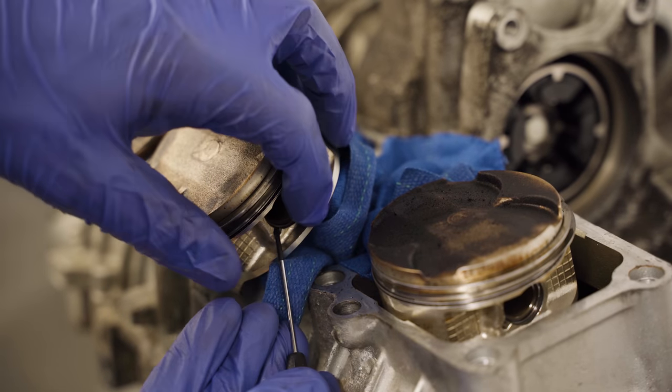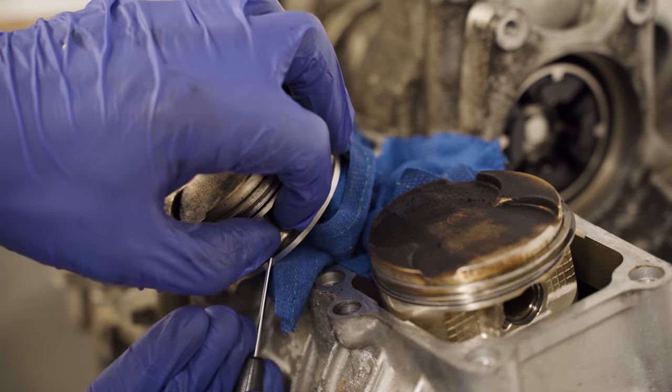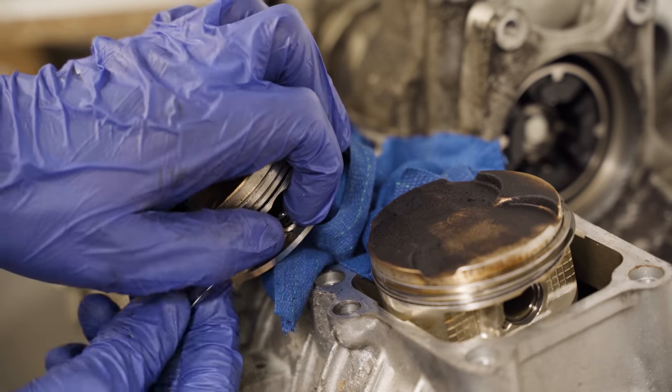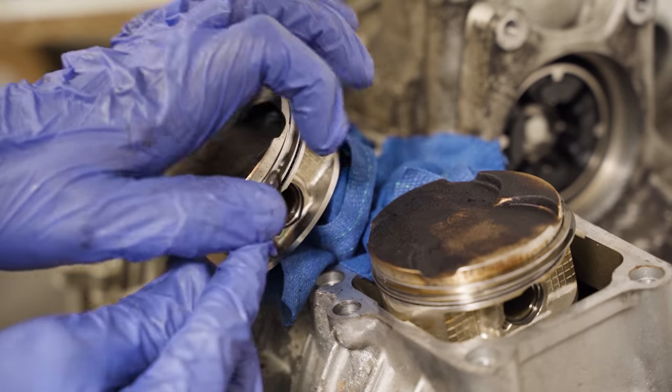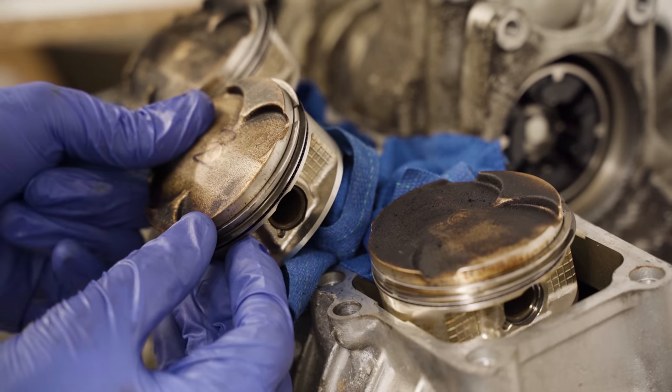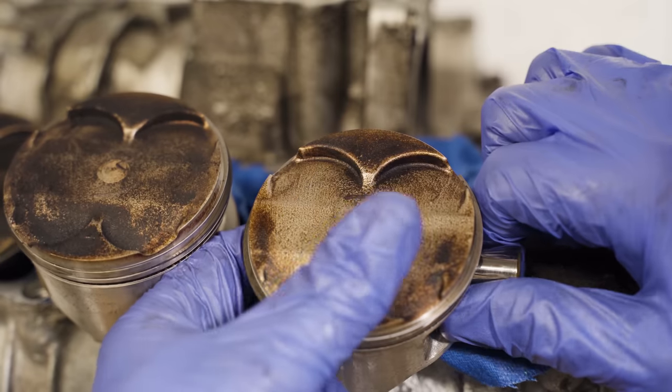Using a small flathead screwdriver, I prized the circlip out of the end of the piston, being super careful not to launch it into next week, or worse, drop it into the crankcase. Then, using my finger, I pushed the gudgeon pin out from the other side until it was free from the connecting rod.